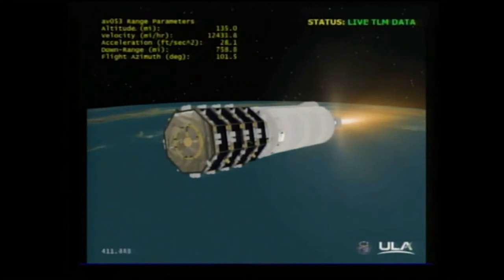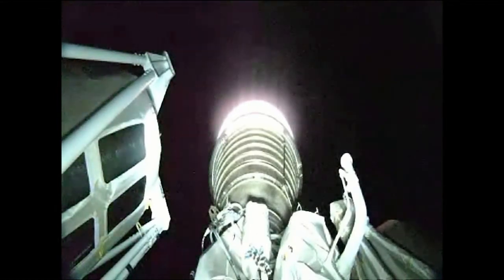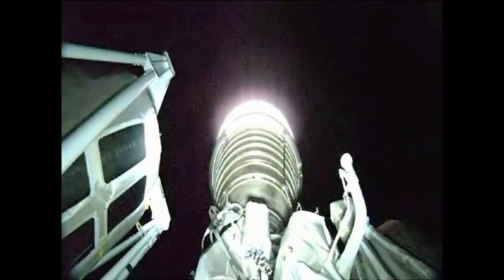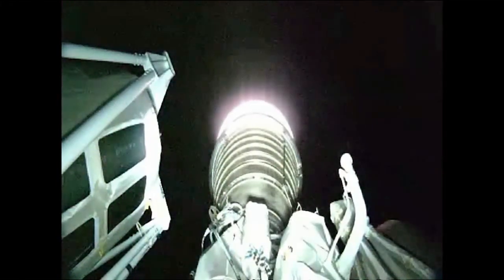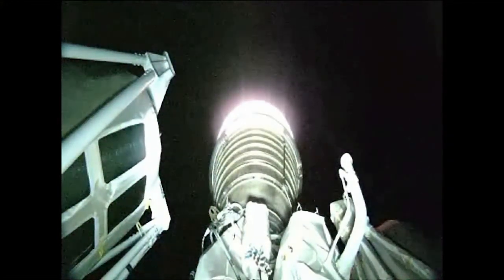RL-10 continues to perform well. First chamber, box pump discharge, and fuel venturi all within expected range. Centaur PU has now come off the box-rich stop. Centaur has now achieved the earliest head-on gate time. Range track shows it is beyond the range of the head-on gate. Continue to make good progress down the middle of the corridor.